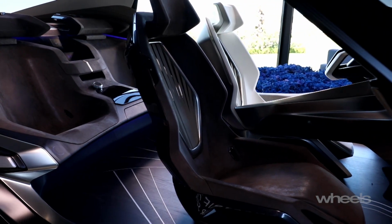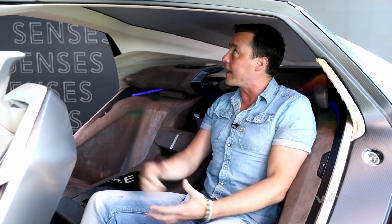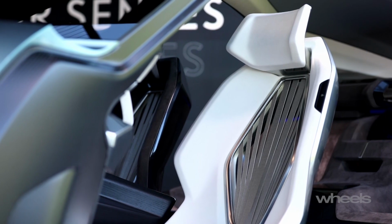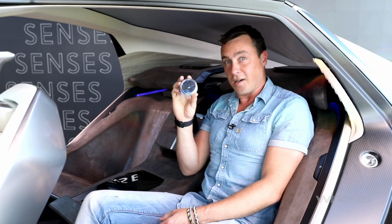The first thing you notice when you get in the back of the LF30 is there's no screens. Until you look up, and then you find the Skygate screen, which projects all your images and information onto the ceiling. There's also in this seat synthetic muscle technology. Ooh. And then there's these. I don't know what they do.